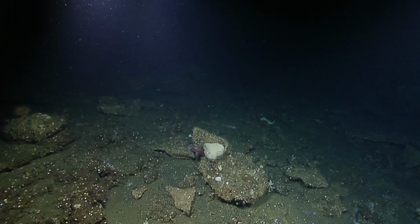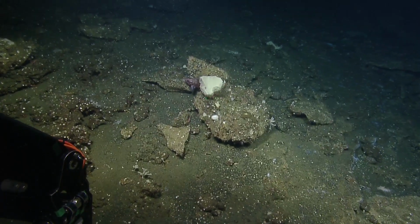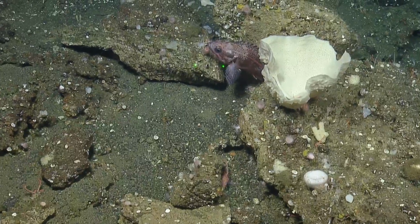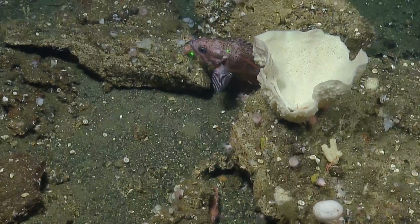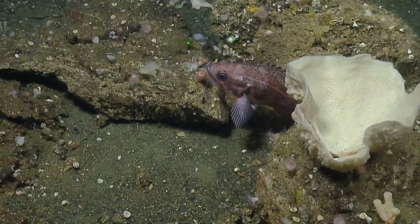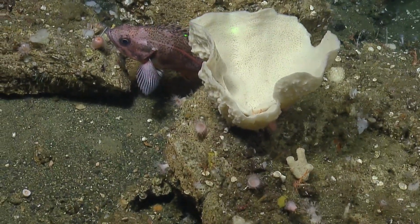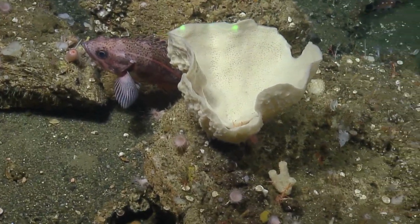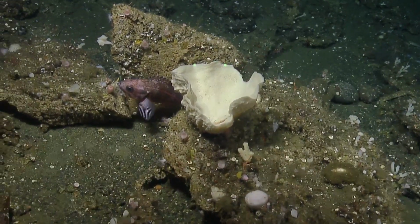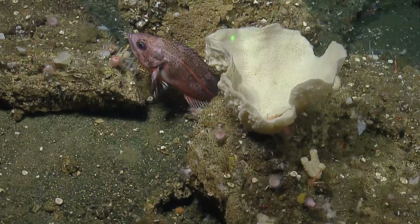I see this rockfish is sort of tucked underneath the sponge here, hoping not to be seen. Want to zoom in now? Sure. It's got a nice coloration to it, nice straight lateral line. I'd have to look up the type. Yeah, that one's interesting. It's a lot darker than some of the other fish we are seeing.